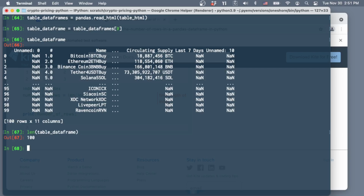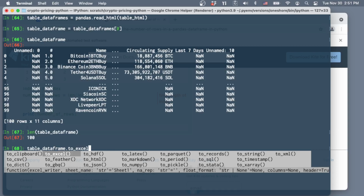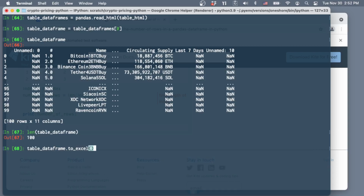Okay, so we've got what we need though. We've got our data into a data frame. We can get it out. We can actually do to Excel or to CSV. We'll just go straight to to Excel. Now, if you use to Excel by itself, I think you need to install, I think it's PyXLS, what is it called? You need to install openpyxl. And you give it a file name as the first argument, right? Data dot.